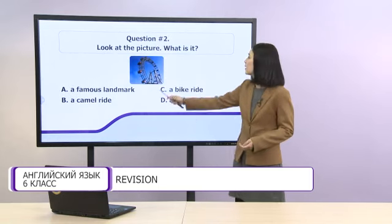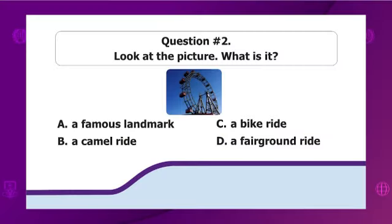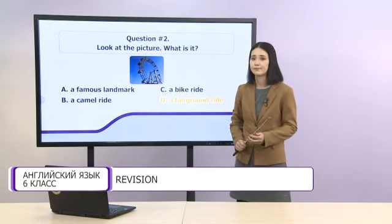Next question. Look at the picture. What is it? A. A famous landmark. B. A camel ride. C. A bike ride. D. A fairground ride. Let's check. D. A fairground ride.